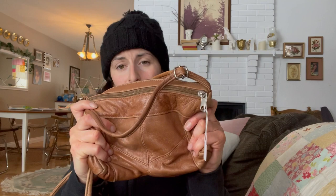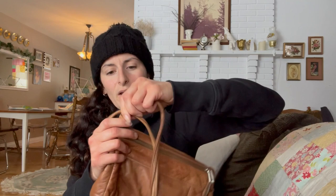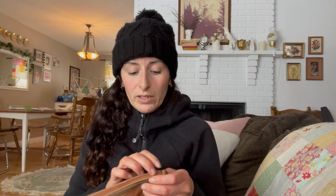I then got this purse. I wish you guys could feel how soft and luscious the leather feels. It is a very worn feeling leather. I think this purse is probably from the, I would guess 80s, but everything is actually in really great condition. The inside of all of the pockets are really clean and in really good condition.